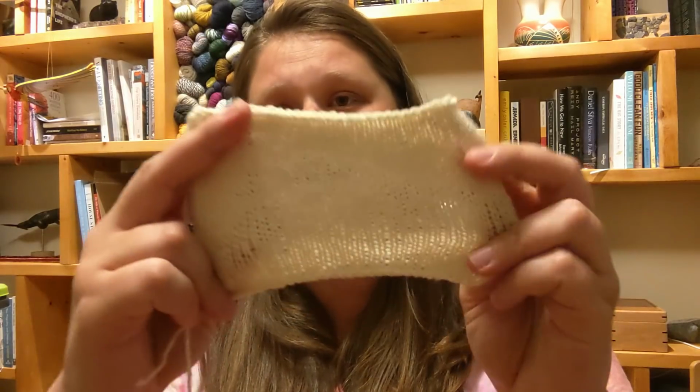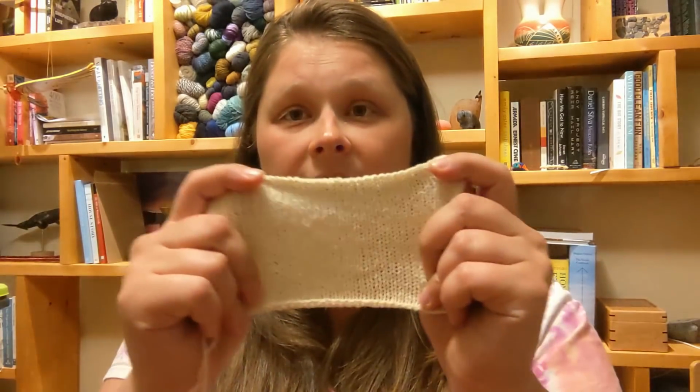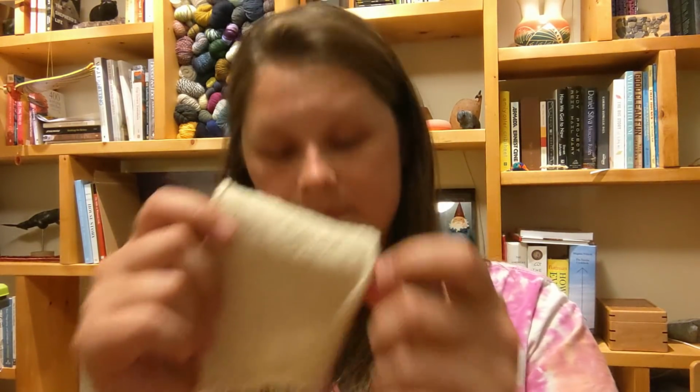It does not have nylon. It's not particularly designed for sock knitting, but it does have a nice crisp hand, nice round stitch, and you could do a lot with it. And you could also go up. You could go up in needle sizes and get some really nice lace out of it.